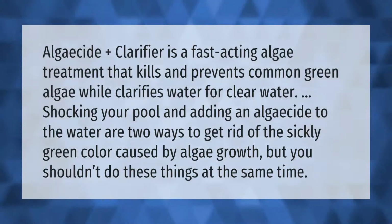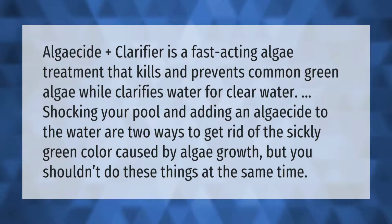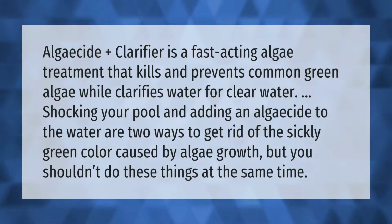Algicide plus clarifier is a fast-acting algae treatment that kills and prevents common green algae while clarifying water for clear water. Shocking your pool and adding an algicide to the water are two ways to get rid of the sickly green color caused by algae growth, but you shouldn't do these things at the same time.